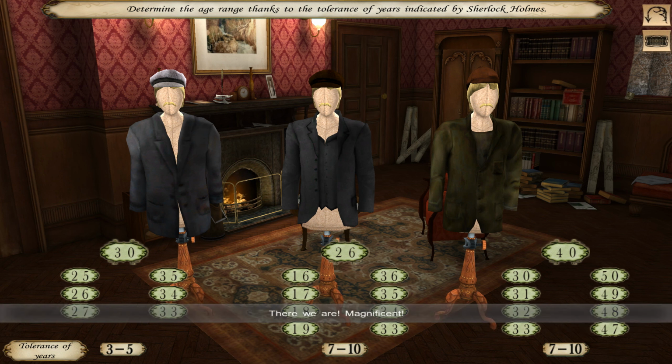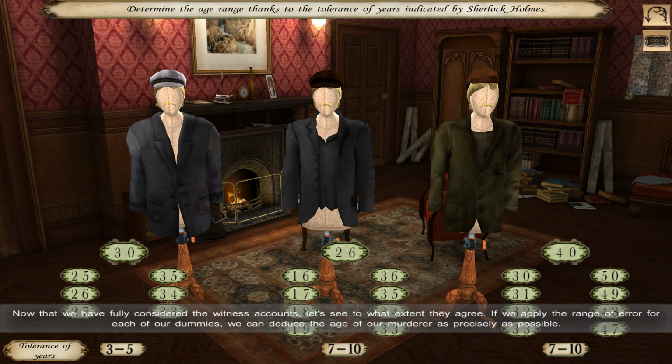There we are. Magnificent. Yes, I have, Holmes. Now that we have fully considered the witness accounts, let's see to what extent they agree. If we apply the range of error for each of our dummies, we can deduce the age of our murderer as precisely as possible.